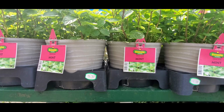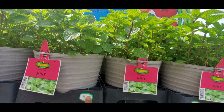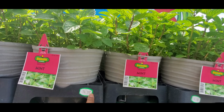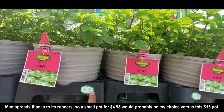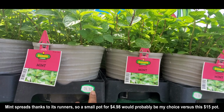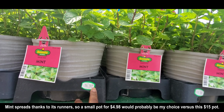Here's a mint plant for $15. Again, mint really spreads. This is basically going to be a one and done purchase. So if you were to buy this, I don't think it's a bad buy, because it's going to spread and you're going to get this year after year after year.